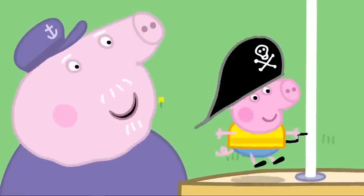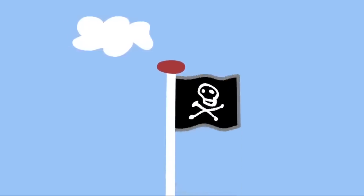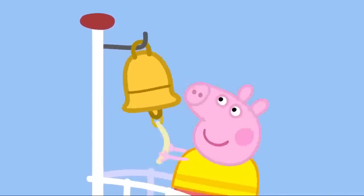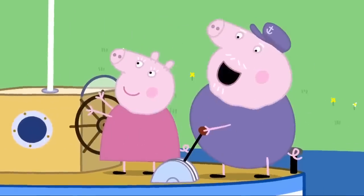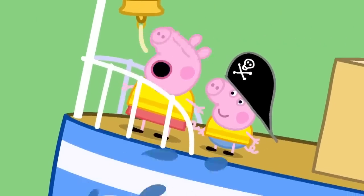George, raise the flag. Peppa, ring the bell. Aye, aye, Captain. Granny Pig, take the wheel. Aye, aye, Captain. Full sail.